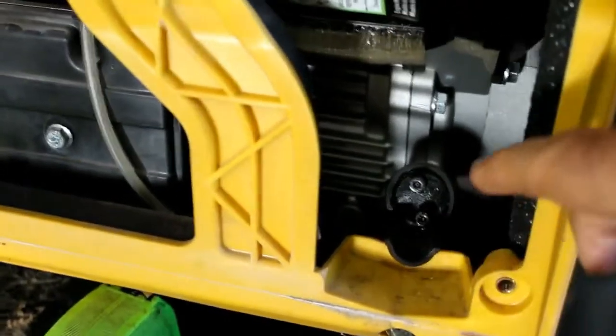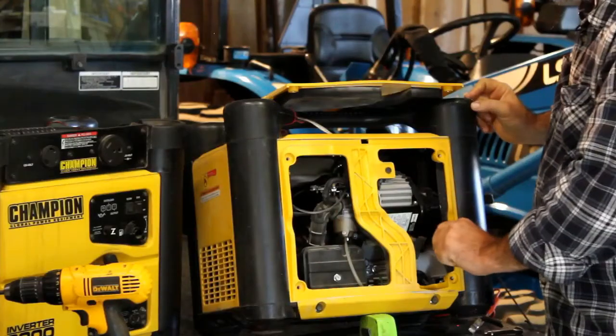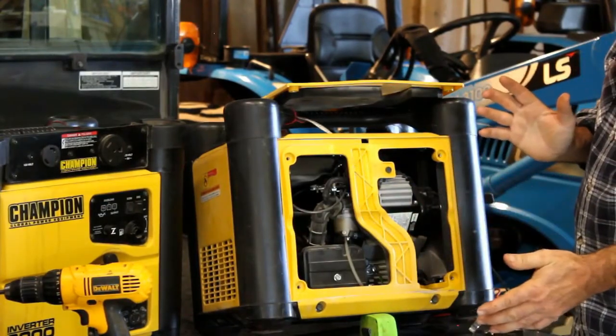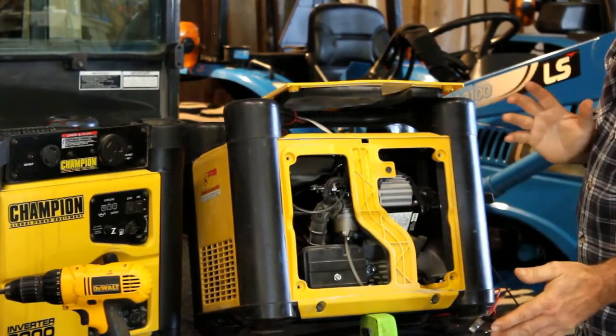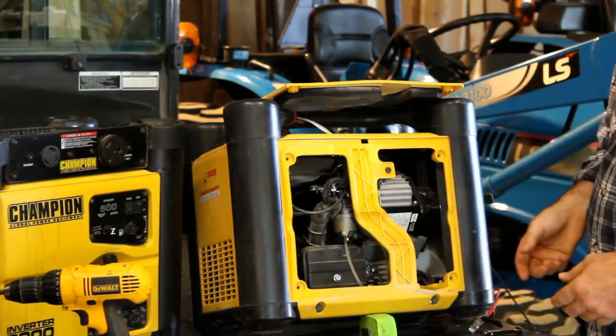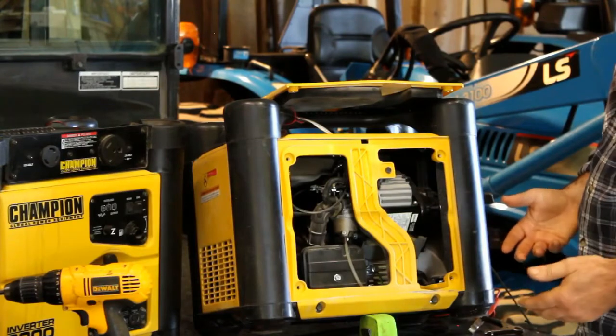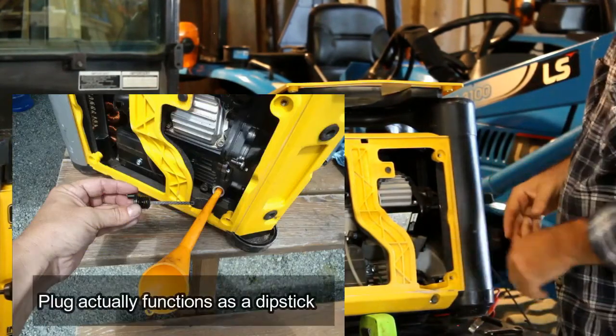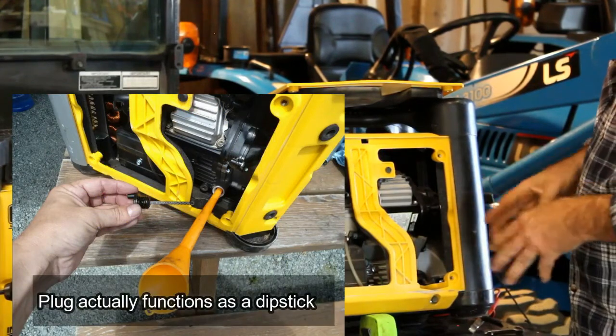So when you're changing the oil on this, you'll simply open this plug, remove it, and then you're going to tilt the generator to the side to drain your oil out. And the way they've done it, it's not messy. I would always prefer a plug, especially on the bottom. I could just set this on something and drain it, but this works. Okay, it's not my design, but it works.